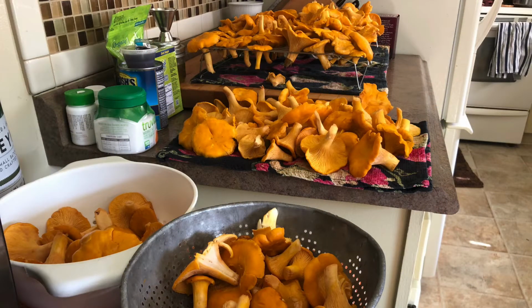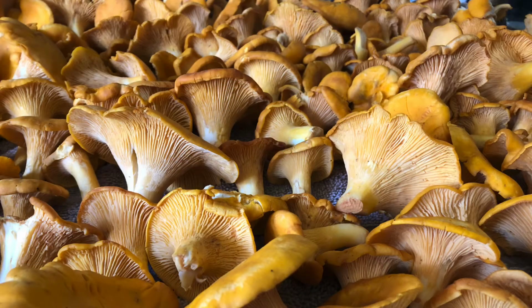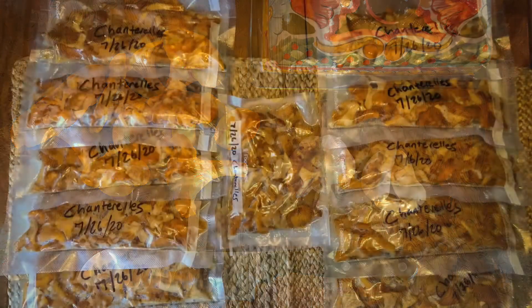In this video, I'm going to talk a little bit about the type of habitat where you can find golden chanterelles. I'll touch on one lookalike species and some of the differentiating characteristics, and I'll show a few slides from processing and preparing mushrooms for long-term storage in the freezer so they can be enjoyed year-round.